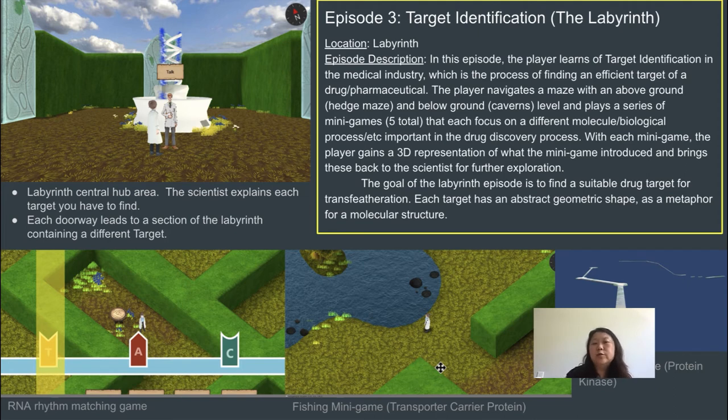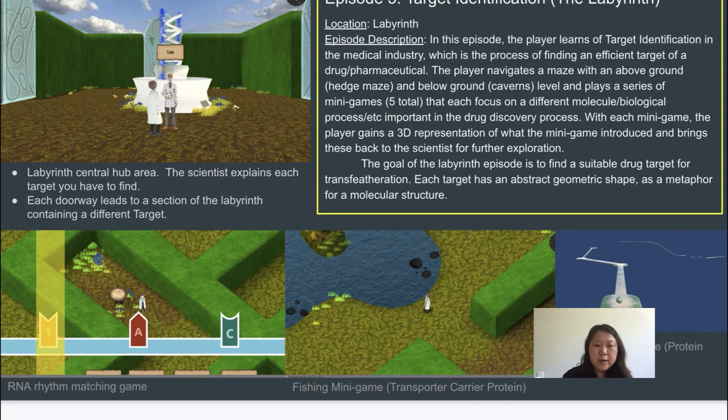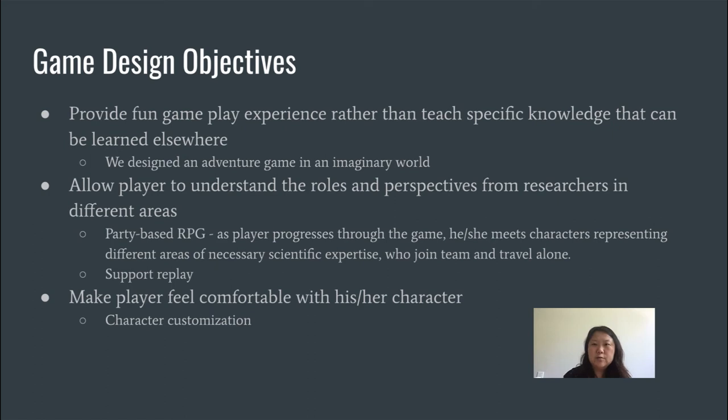I'll show you a short video at the end of this talk that shows you some of this gameplay experience. Another aspect of our game design objectives is that we also have a strong motivation and interest to allow the player to understand the roles and perspectives of researchers and people involved in this process. To do that, we designed this experience as a party-based RPG. As the player progresses through the game, he or she meets characters representing different areas of scientific fields, and those characters will join the journey with the player.